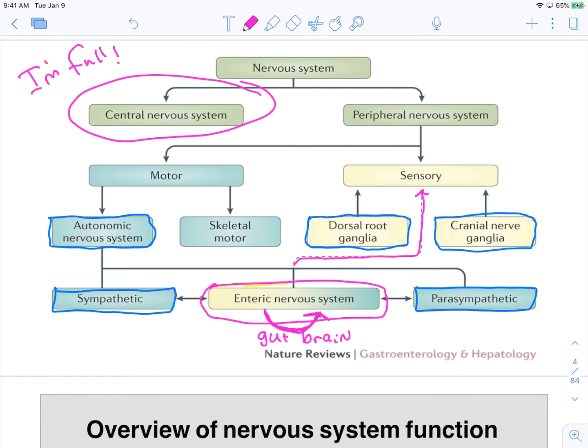We talked about the parasympathetic nervous system when we discussed the digestive system, and so just as a reminder, this is going to stimulate digestive function. And then we discussed the sympathetic nervous system, and again, just as a reminder of the things that we already discussed, this is going to inhibit, for the most part, digestive function. And we'll discuss those functions in more detail when we talk about the sympathetic and parasympathetic nervous system.